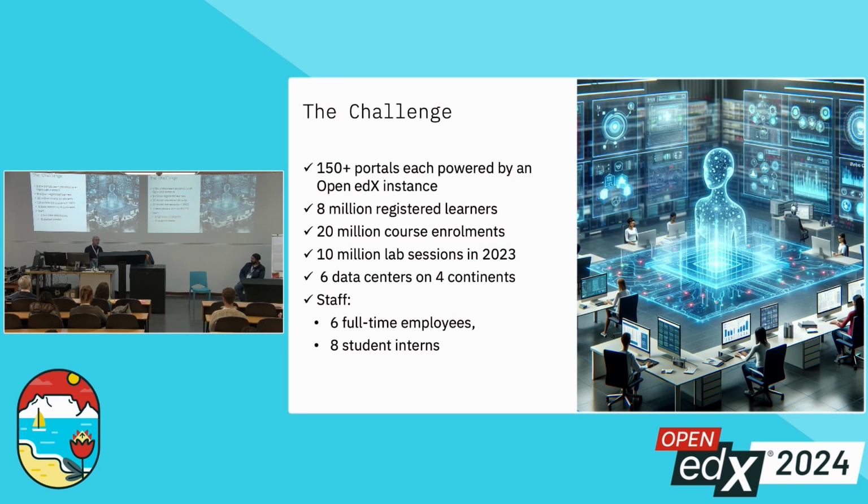So all those 10 million lab sessions, that's constant. Every time you start a lab session, the environment is provisioned for you. Every time you finish the lab session, the environment is returned back. Otherwise, we would not be able to afford any of this.